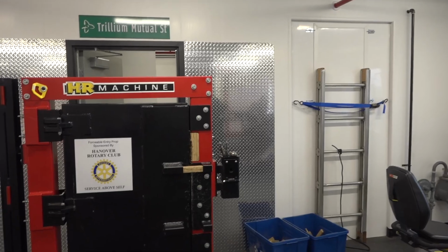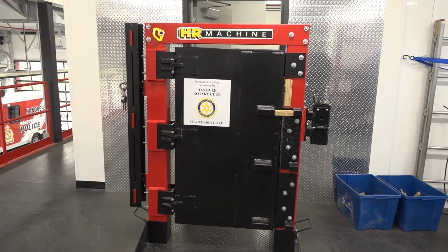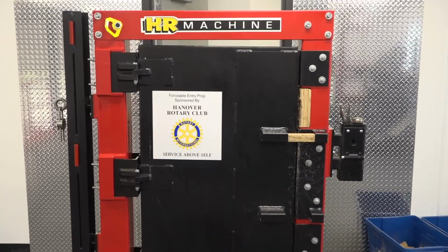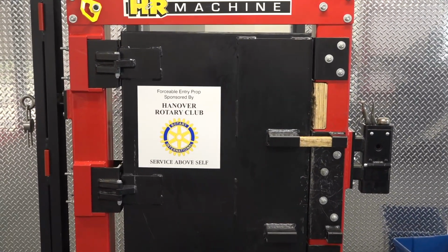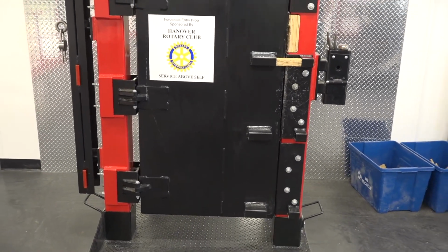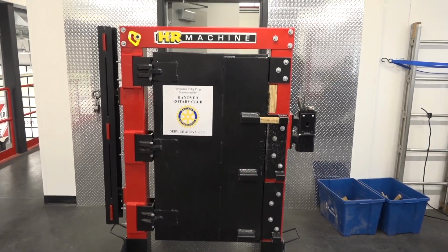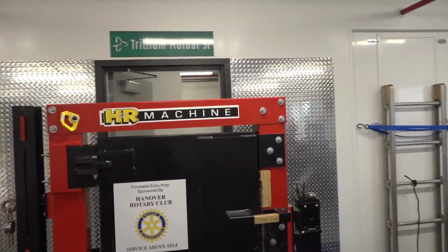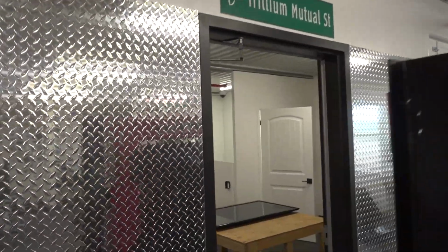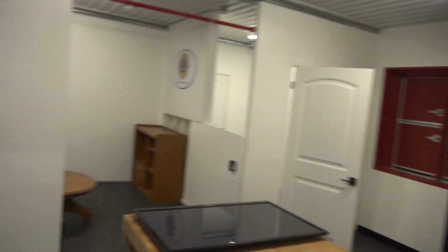So this is our forced entry prop. This is a prop that we use to demonstrate to the members how to force entry into a home that might be locked and might have a fire. They have to go through the forced entry door to then get into our training area. The reason that the forced entry door is not in the doorway is that our training area can be filled with smoke, and the training prop does not hold smoke in.